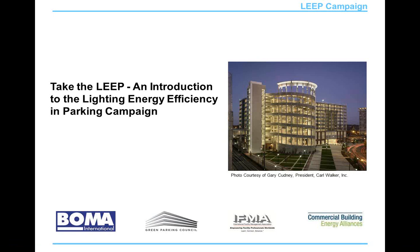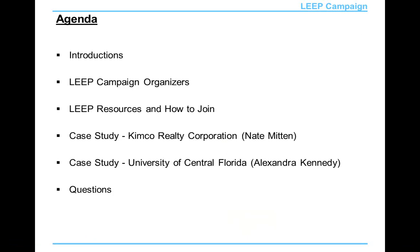So, the agenda for today. We're going to give some introductions. I'm going to introduce you to a broad overview of the campaign, and I'm going to introduce you to our speakers today. We have the three organizers from BOMA, IFMA, and the Green Parking Council. Michael Meyer, who's with the Department of Energy Pacific Northwest National Lab, is going to give an overview with some more details on the campaign.